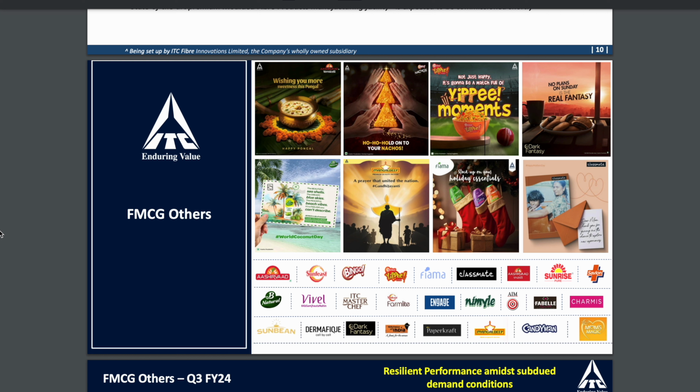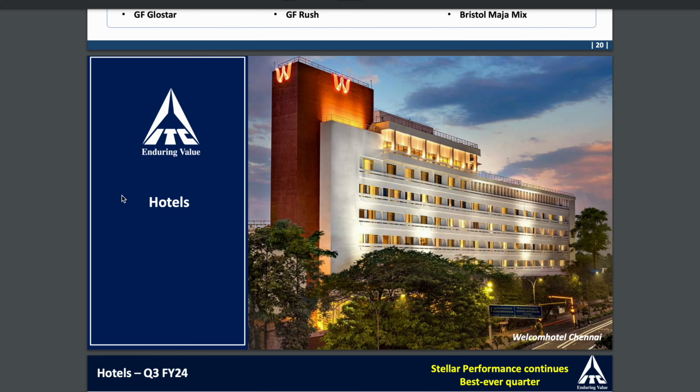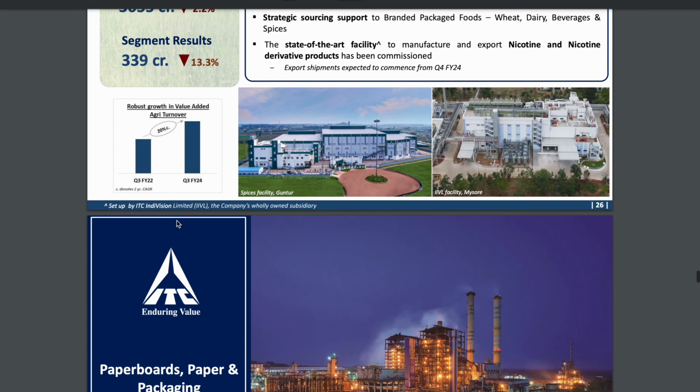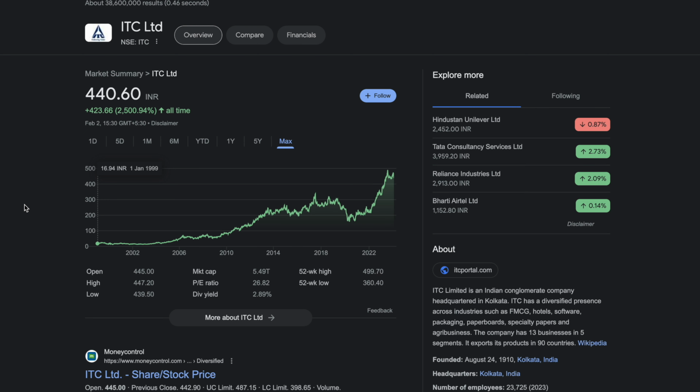Well, ITC is a really big conglomerate in India that sells almost everything that you can think of. They've got a large portfolio of fast moving consumer goods like food and all that type of stuff. Of course, most of their business is comprised of this segment, which is cigarettes. They also own a whole bunch of hotels, and they've got everything from an agricultural business. They have paper boards, paper and packaging. So, all that to say, this is a really large company in a very fast growing economy that is India.